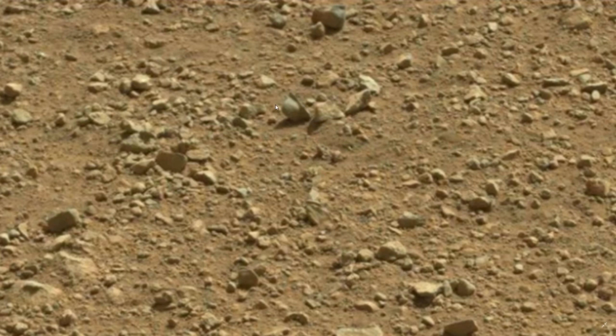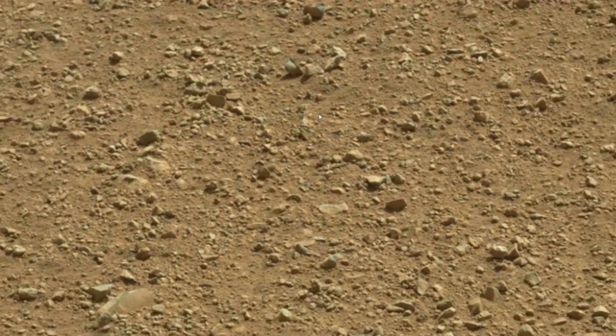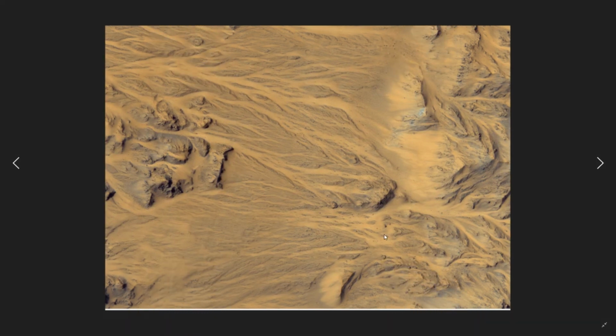Or it could be a rock in the shape of a helmet. But it doesn't look like it broke off any of these other rocks. It could be a rock, but it looks just like a helmet. I thought it was very interesting. I wanted to share that. Okay, moving on.